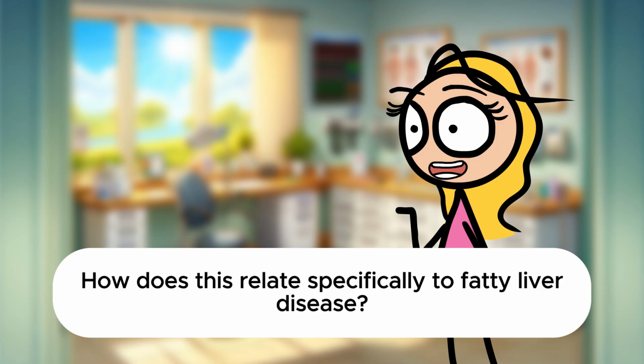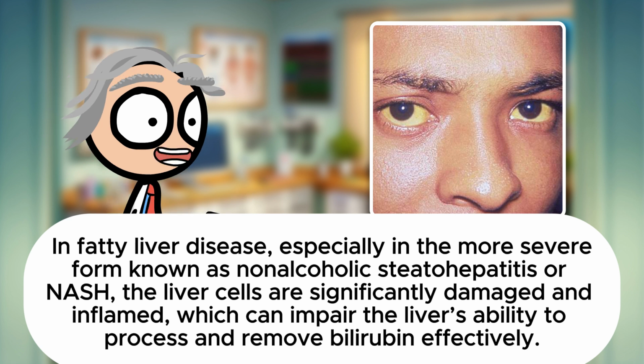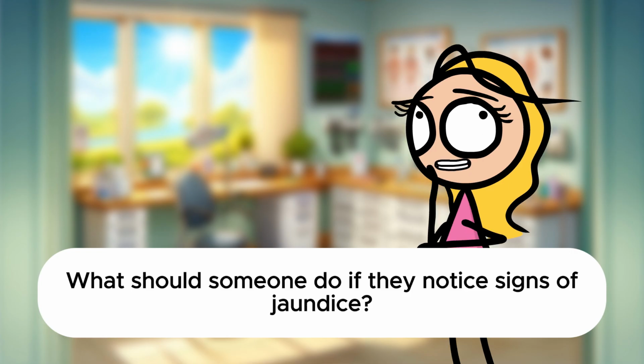How does this relate specifically to fatty liver disease? In fatty liver disease, especially in the more severe form known as non-alcoholic steatohepatitis or NASH, the liver cells are significantly damaged and inflamed, which can impair the liver's ability to process and remove bilirubin effectively. This leads to jaundice. What should someone do if they notice signs of jaundice?